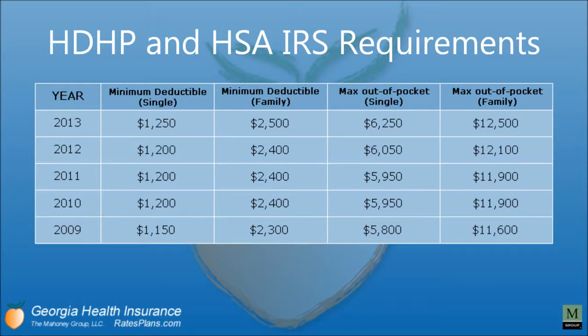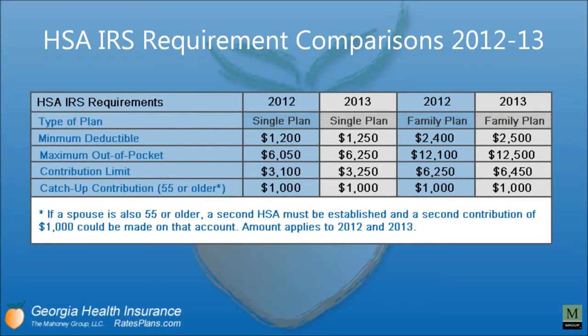But let's talk about the actual contribution. Here are the HSA IRS requirement comparisons for 2012 and 2013. You see your contribution limit starting off at $3,100 in 2012, and then for family, it's at $6,250. You also have a catch-up contribution for 55 and older, and that means exactly what it means. You're catching up. It's $1,000 across the board. If you have a spouse that's 55 or older, you have to have a second HSA with a second contribution of $1,000, and that is established by the IRS.